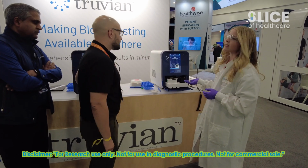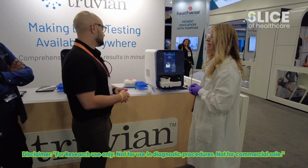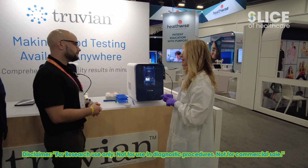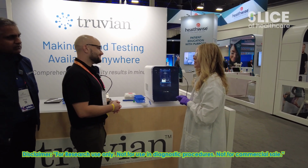So what's going to be running today is a comprehensive wellness panel. It has 34 different blood tests. It comprises a CBC, a CMP, a lipid panel, TSH, and then hemoglobin A1C.